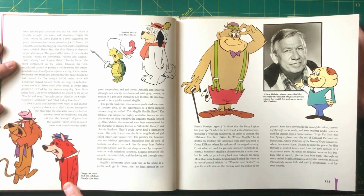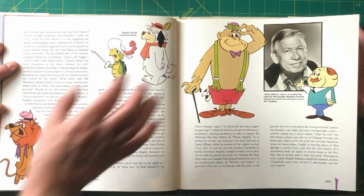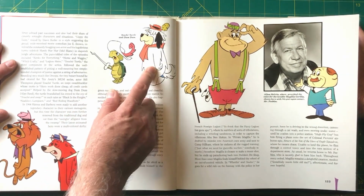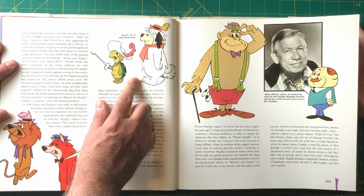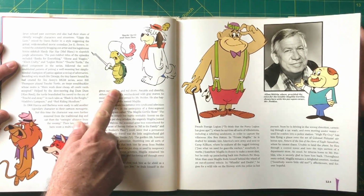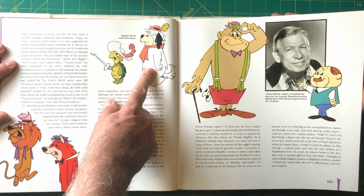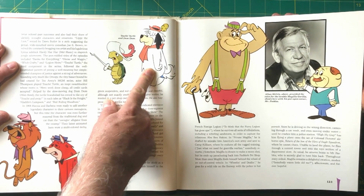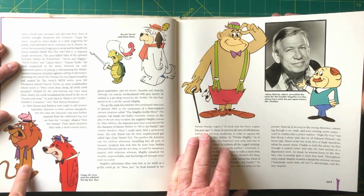So they're quite inventive with characters, these buddies, these team ups that they did. A turtle and a sheepdog. And Dum Dum. So Touche Turtle and Dum Dum. He's sort of like the Don Quixote character, in reverse. And Dum Dum is the, what's the other guy in Don Quixote? It's Sancho Panza. And this guy here, Lippy the Lion.